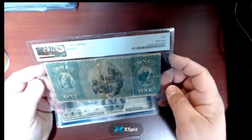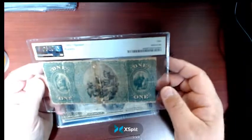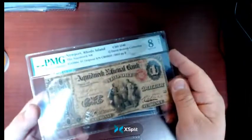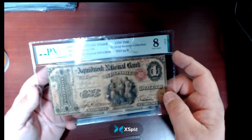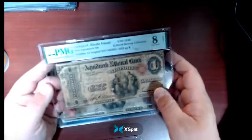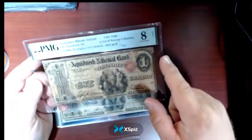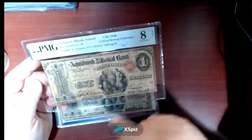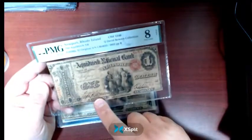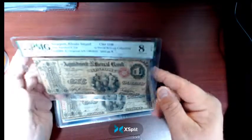So the note just, you know, as people today, we're lucky that a note from 1865 printed of this quality still exists in any grade that we can enjoy it. And this one, being a VG8, still has very nice body, both serial numbers, both hand signatures. It's great that it survived.